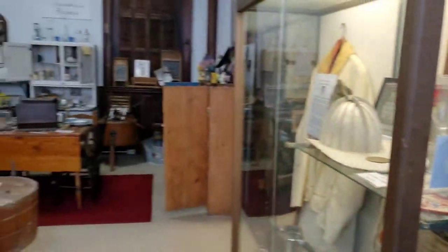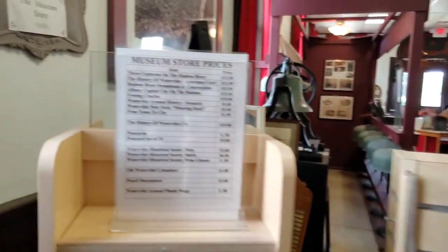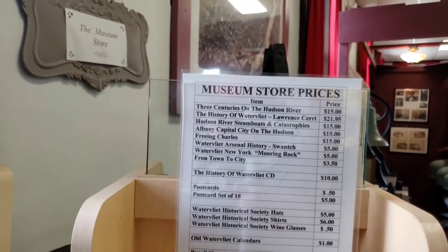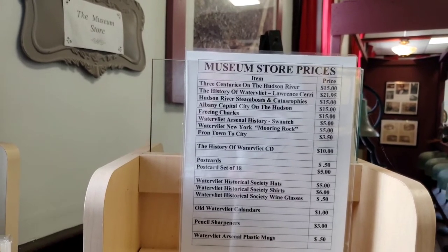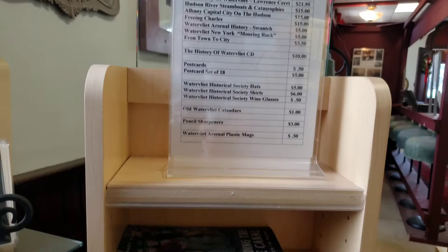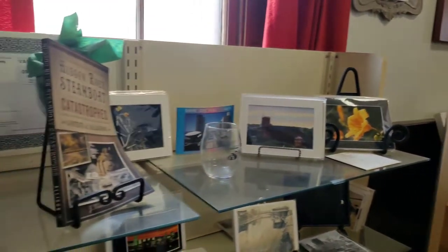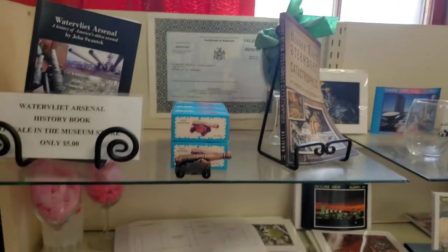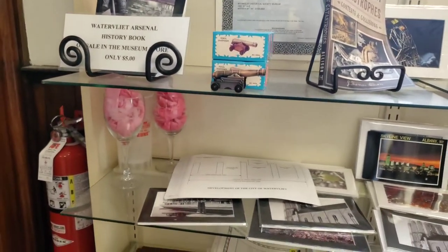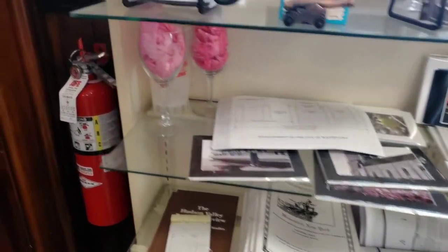They also have a little gift area. You can buy postcards and books and stuff like that. And here are some of the museum store prices. They have little postcards, brochures, booklets and pamphlets that they put together, and a book on the Watervliet Arsenal. If you want to buy some stuff.